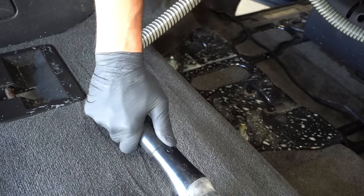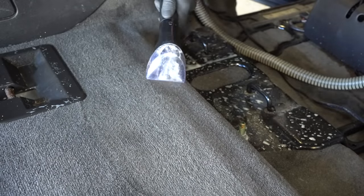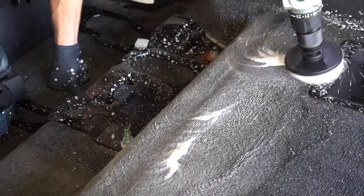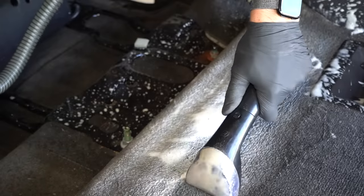Basically, once I see the water coming out clear, I'll switch over to just extracting to get them as dry as I can. And in terms of how long it takes for the carpets to dry, it's usually only a couple of hours, as I'll have the heater in the garage running and all the doors open.